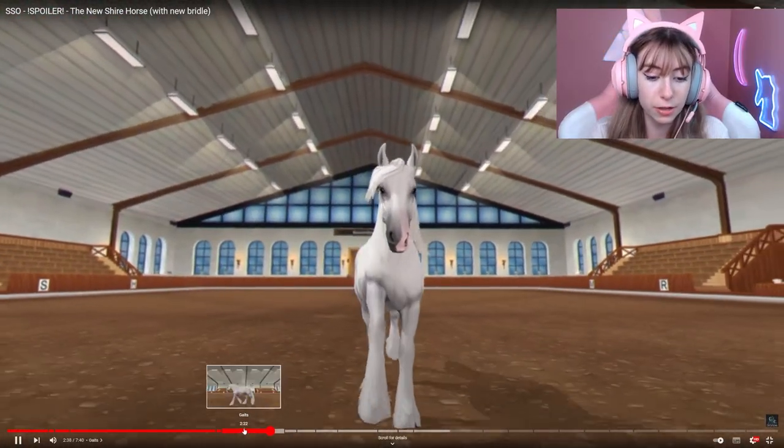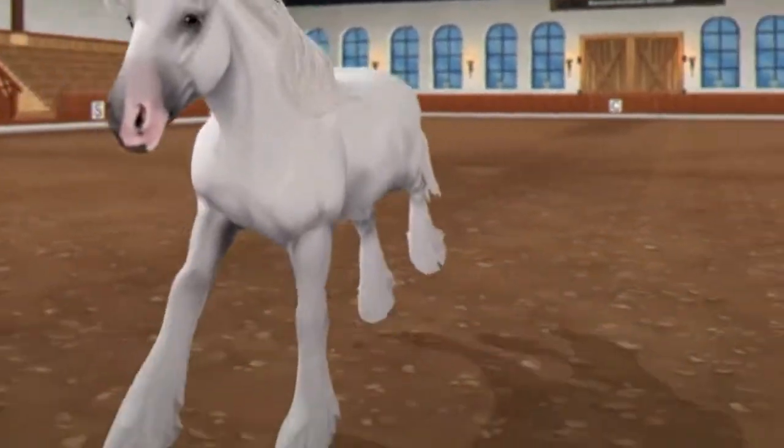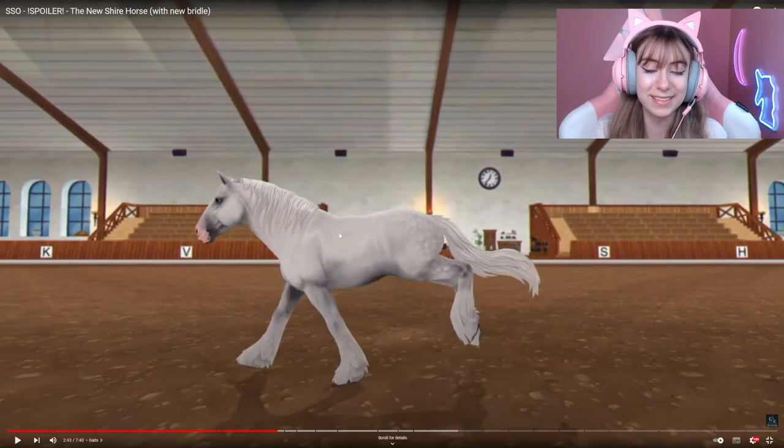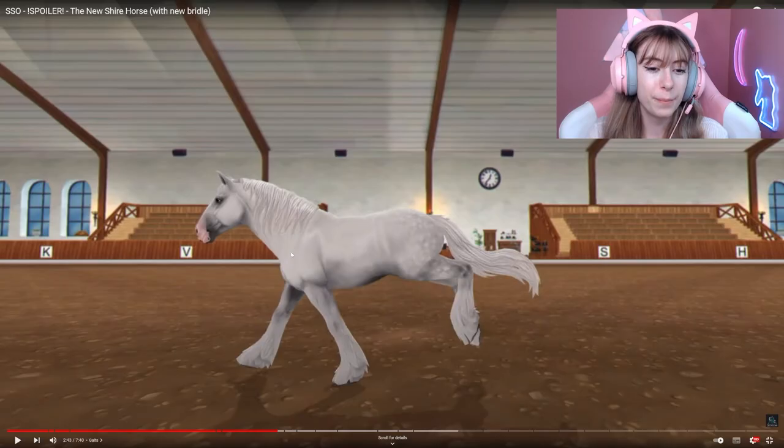Oh, wait, we're supposed to be looking at the gaits. Oh, sorry, Bossy. Oh, my gosh. That tail got a little wave. Oh, the tail is magnificent. The tail is gorgeous. Star Stable's putting work and effort into these tail animations because the Pasofino had a great tail animation. Yeah, that one had great tail animation.